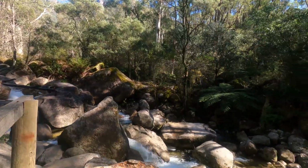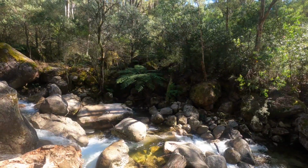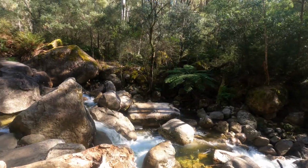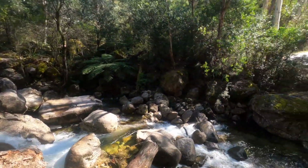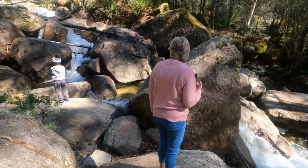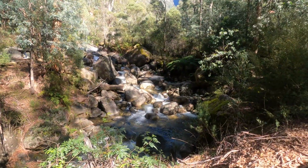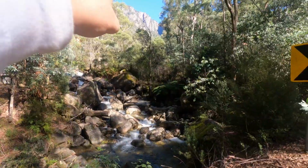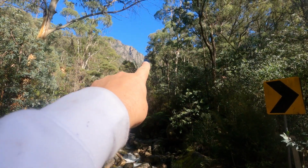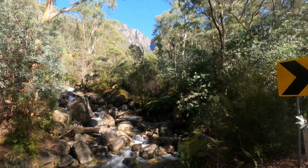Can you hear it? You can hear me over the noise of the river. Crystal clear water. You can see the bottom. Absolutely beautiful. Waterfall right up the back. If I can pick it up, oh, yeah. Can't get my zoom that far up, but that there is the start of this first waterfall. It's awesome.